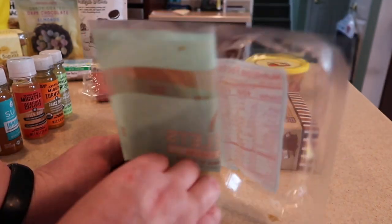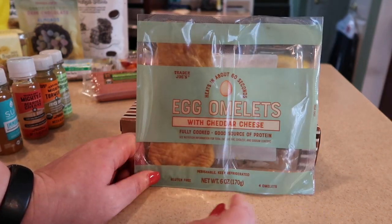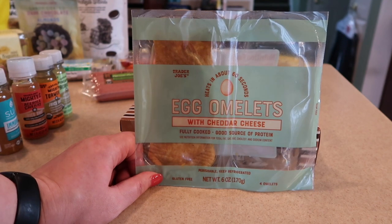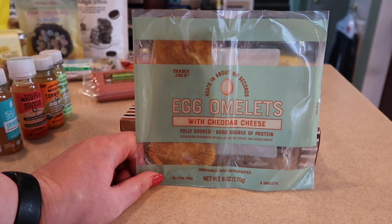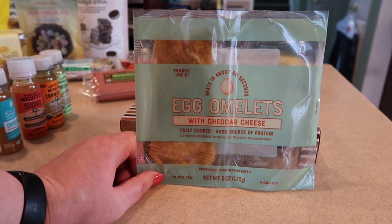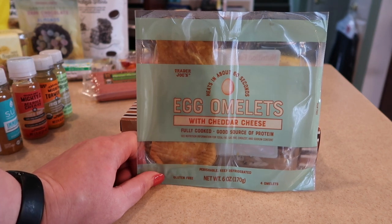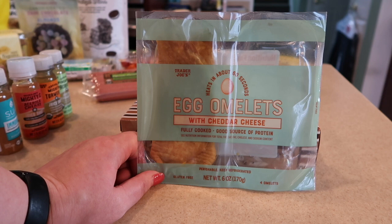The way that the package is, you could kind of seal off the other 2. I thought I could eat them in the car. That was a big mistake, but that's not why I'm saying no. The cheese that's inside had like reminders of Velveeta, and the egg reminded me why you don't find a lot of cooked scrambled eggs in the store, because they taste like rubber.